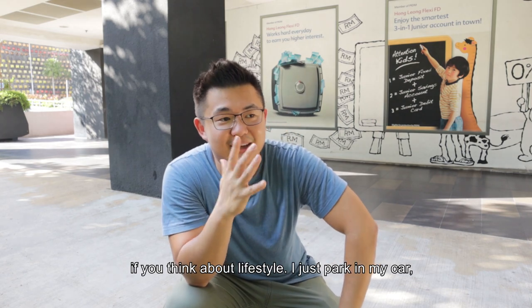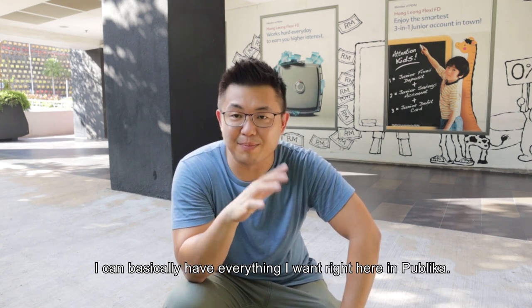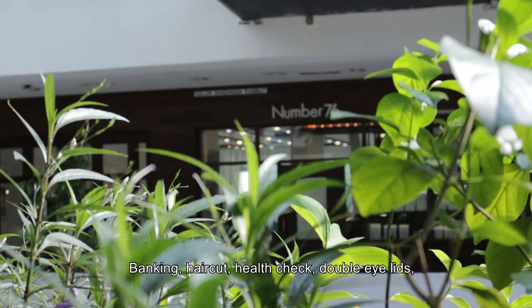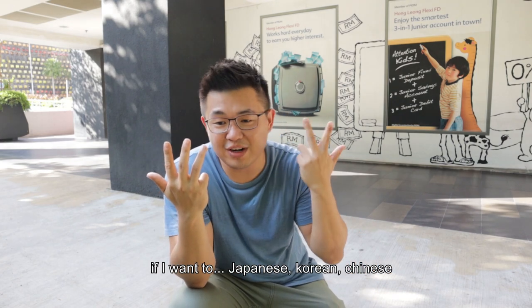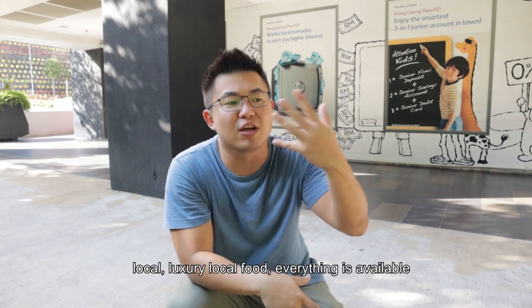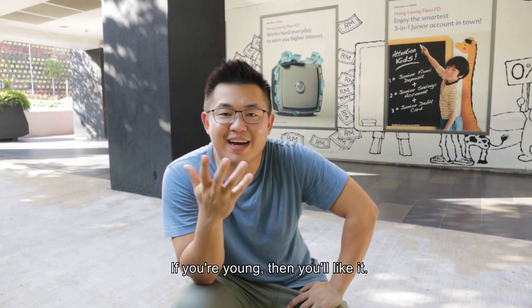If you think about lifestyle, if I just park my car and go up to my unit, I can basically have anything I want right here in Publika. I need to go to the bank lah, I want to do my atas haircut lah, I want to check my health lah, I want to do my double eyelid lah, if I want to. You want to eat Japanese lah, Korean lah, Chinese lah, local lah, local atas a bit lah, everything also got, including the grocers. Not only that, for the lifestyle, there's a lot of pubs here, a lot of action as well. If you're young, then you will like it lah.